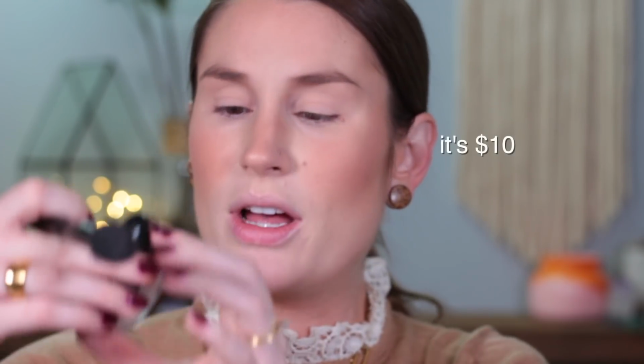Just going to set that with some translucent so that everything goes on really evenly. Yeah, I like this powder a lot. Kokie is also drugstore, so they're going to be very affordable. Although, and I haven't done the math on this, I actually don't know how much this is. I'll put the price on the screen, but it doesn't look like very much product.